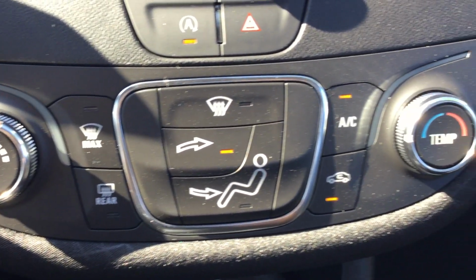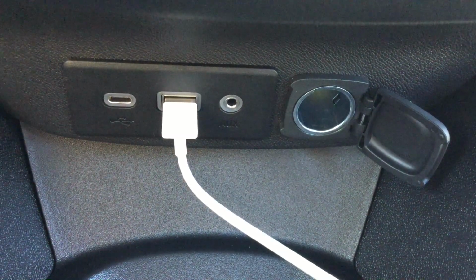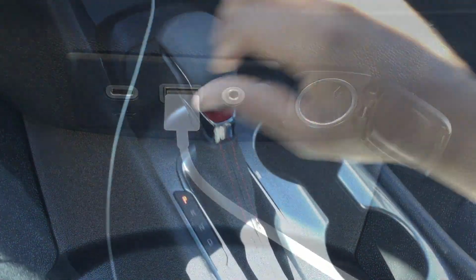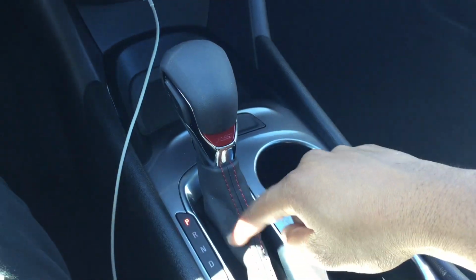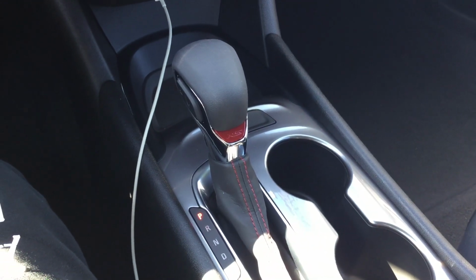Now we're bringing it down to your climate control. In the cubby area, you have your 2 USB outlets alongside aux with your 12-volt outlet. You have your shift knob with your leather boot. This particular model is a continuously variable transmission, aka CVT.